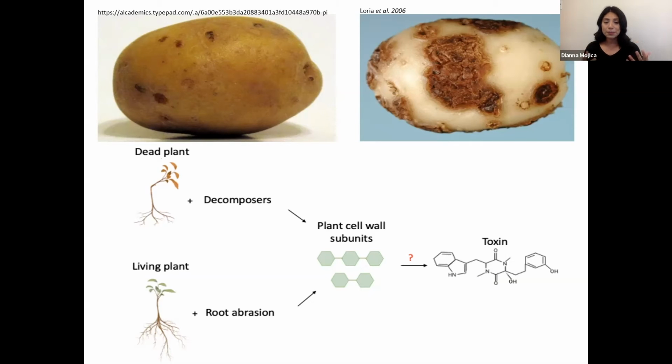But what's intriguing about this infection pathway are the subunits that are found in the soil that are telling the pathogen it's time to make this toxin. If you focus again on the slide at the bottom, you can see that these subunits are coming from living and dead plants. So how does the pathogen distinguish between the two, and can it even do it?